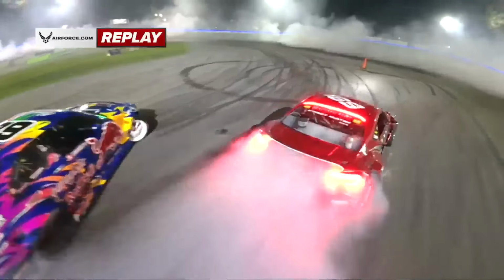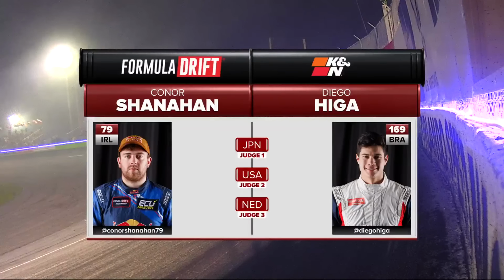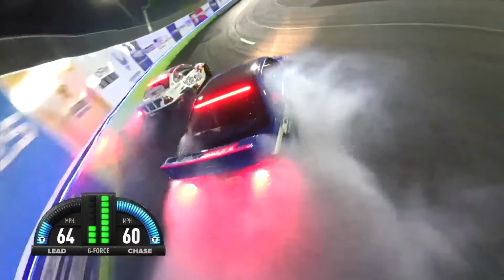This is a little more technical than Atlanta. So here we go, slide him left for the Irish, Shanahan, or right for Diego Higa, and Shanahan gets the win. Look at that, coming down, initiating. Let's see what Adam LZ's got for Brudski.